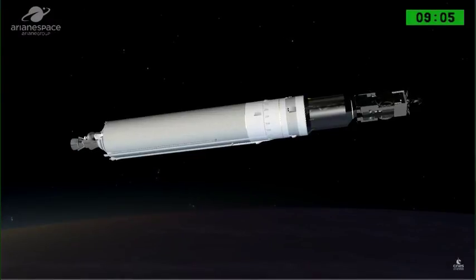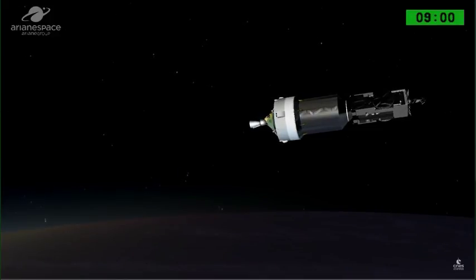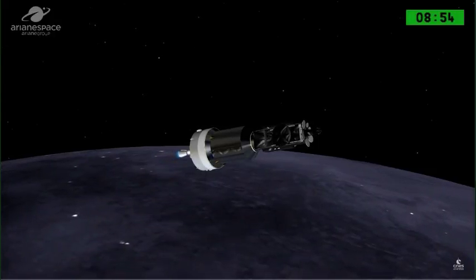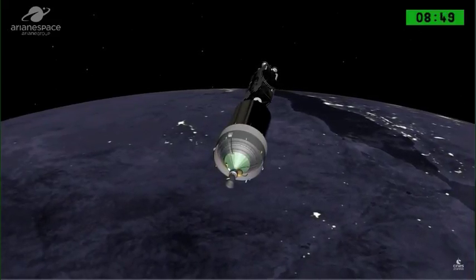6.5 minutes later, the main stage engine will shut down, and it is cast off in its turn. The upper stage engine then ignites, and it will provide the remaining thrust to complete the mission. Our upper passenger, HS4 SGS1, will be released at plus 27 minutes.